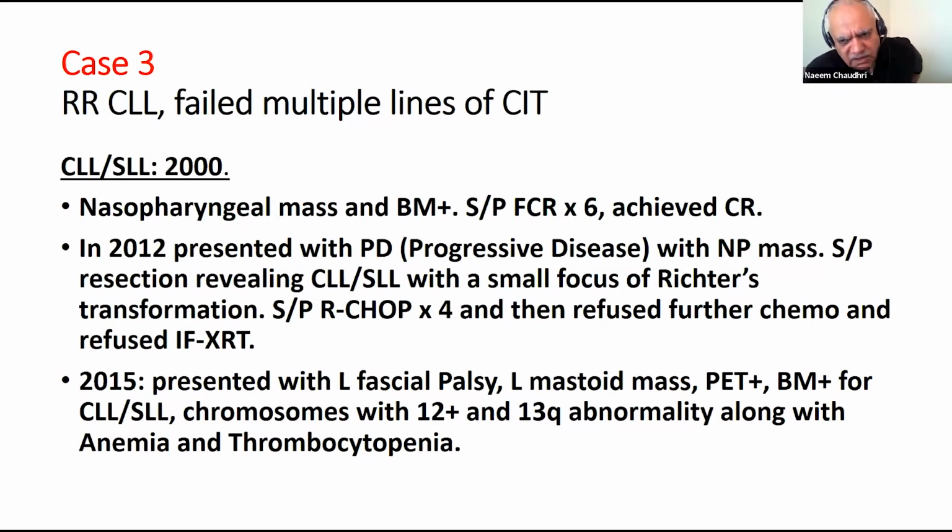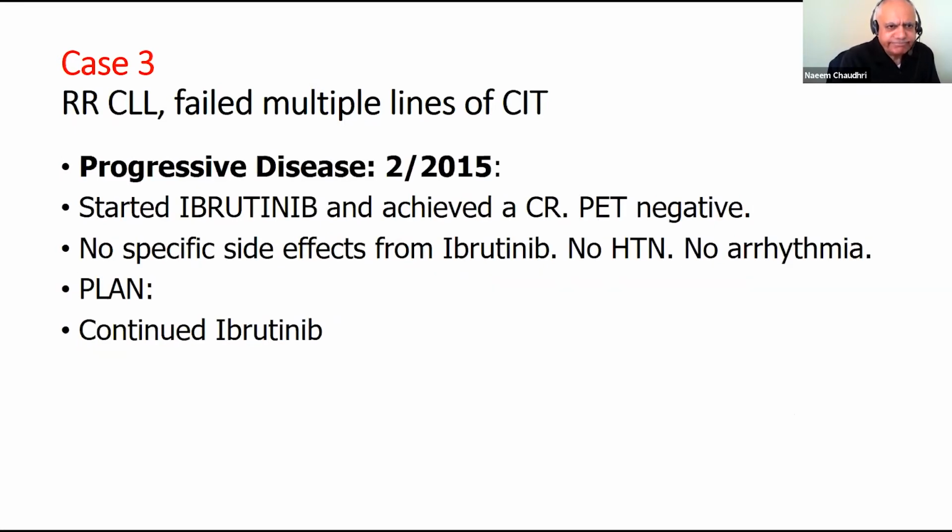He got 4 cycles, then he said, I don't want involved field radiation therapy. I offered him 2 more cycles of R-CHOP, he refused. Anyway, so this was it. He went into remission for some time. In 2015, he presented again, this time with left facial palsy, a left mastoid mass, PET positive, bone marrow positive. Workup was done again. Chromosome showed 12 plus and 13q abnormality along with anemia and thrombocytopenia. He had progressive disease in February 2015.